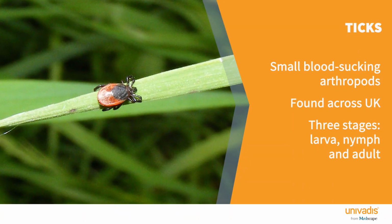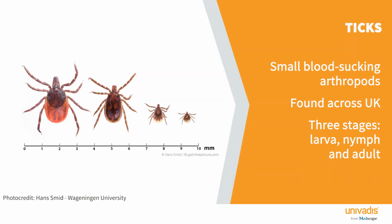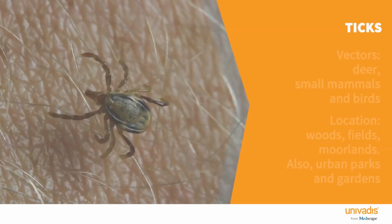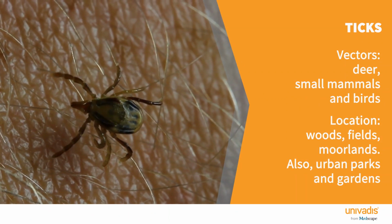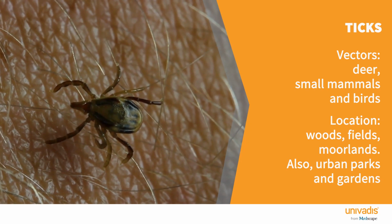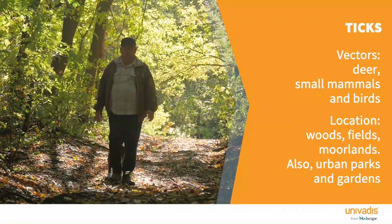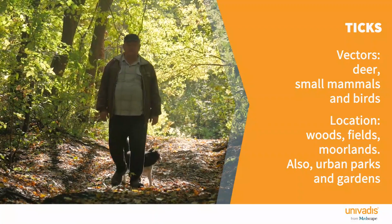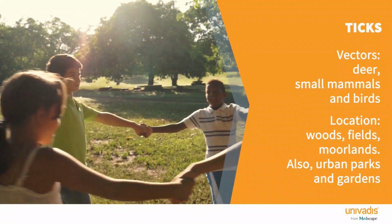Ticks are small blood-sucking arthropods which are found throughout the UK. During their lifecycle, they pass through 3 stages: the larva, the nymph or the adult. They're carried on deer, small mammals and birds, and they're generally found in woodland, moorland, grassy areas, but they can also be found in parks and gardens, even in urban areas such as London.